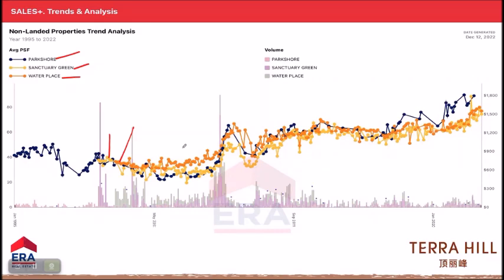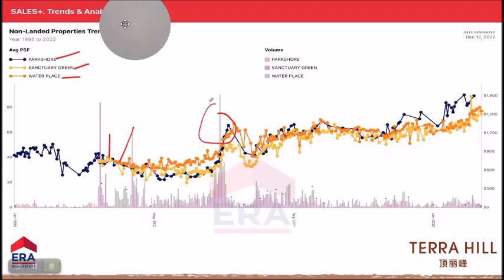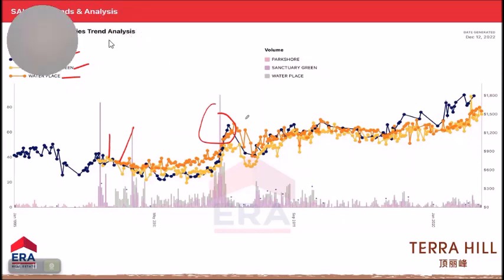So at this point, Park Shaw followed the so-called 99-year trend, going up, because 99-year projects are new, and people tend to want to live in new spaces. But when the price gets higher than the freehold, people tend to buy freehold because it makes more sense. Then Park Shaw will correct, then Park Shaw will go up again. Then they fluctuate until now.